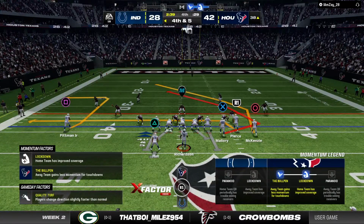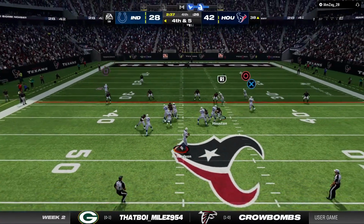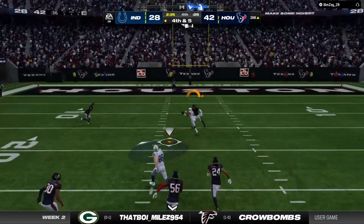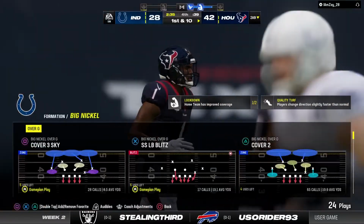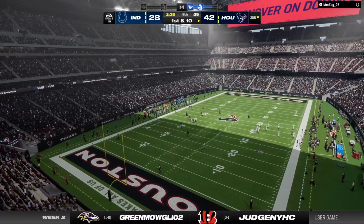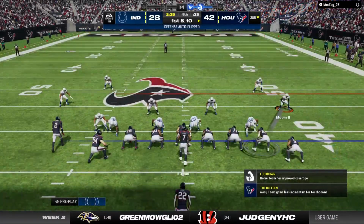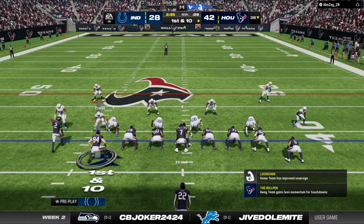All right, they're going to try and keep hope alive here on 4th down. They're going for it. Now on 4th down here, that pass knocked away and incomplete. The Colts unable to convert here on 4th down. And this Texans defense stands tall. The Texans offense ready to go here for their next drive.